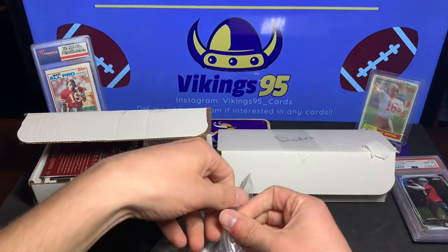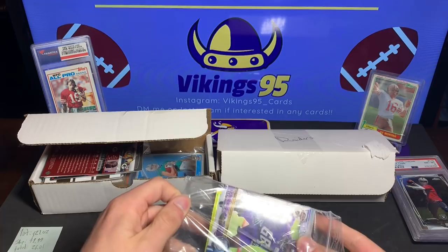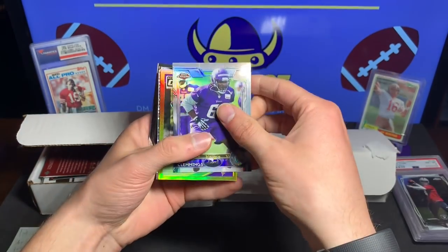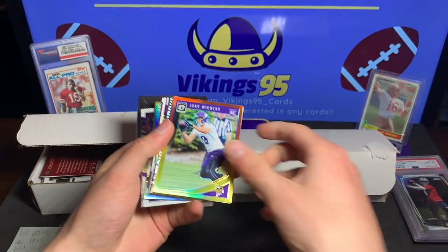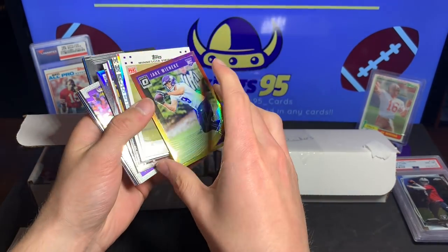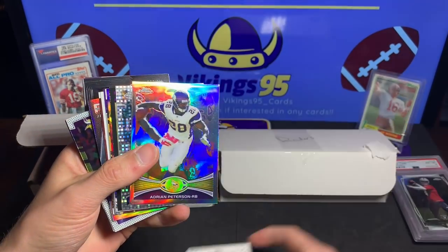Let's go with this one first. It is the Vikings. Not a huge fan of how they packaged them all. It's very easy to damage the cards in bags like this, and I know there are some decent cards in here, so hopefully nothing's damaged. But here we go. Starting off with TJ Clemmings. Here's a nice Jake Wieneke, nice little Optic.